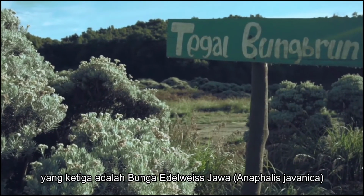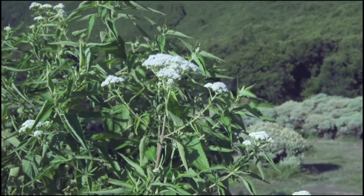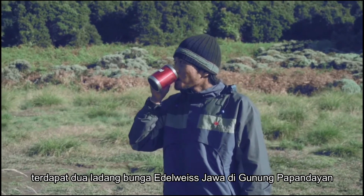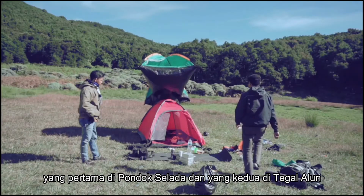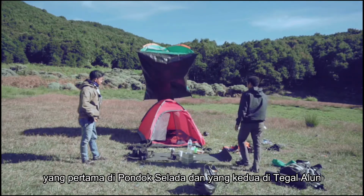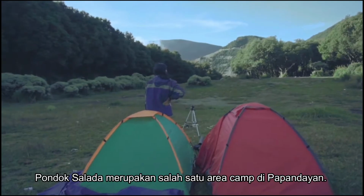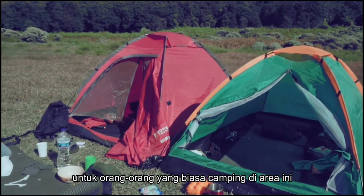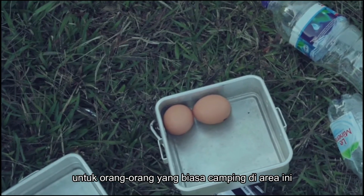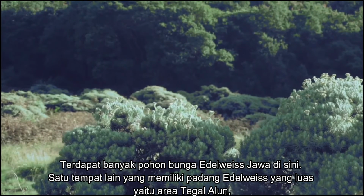The third one is the Javanese Edelweiss flower, or Anaphalis javanica. There are two fields of Edelweiss flowers in Papandayan. The first one is Pondok Saladah, and the second one is Tegal Alun. Pondok Saladah is one of the areas of Papandayan camp, where people usually camp. There are many Javanese Edelweiss flower trees there.